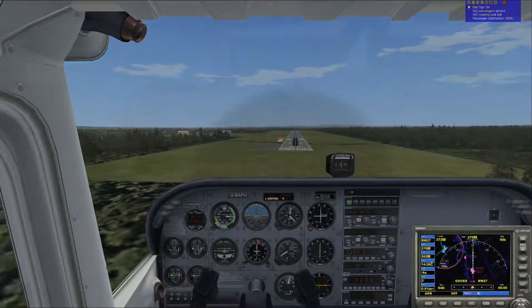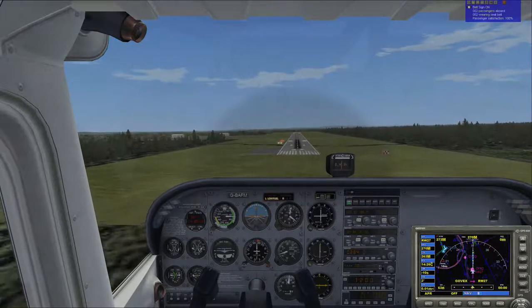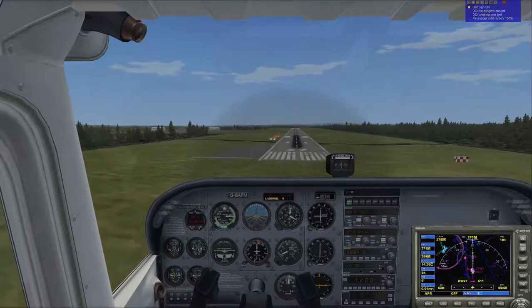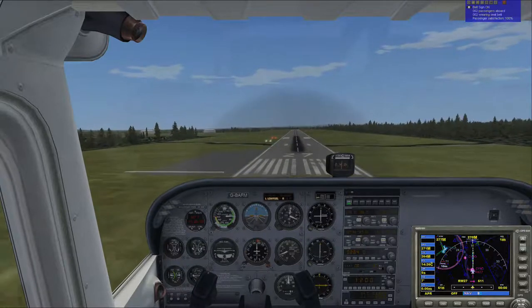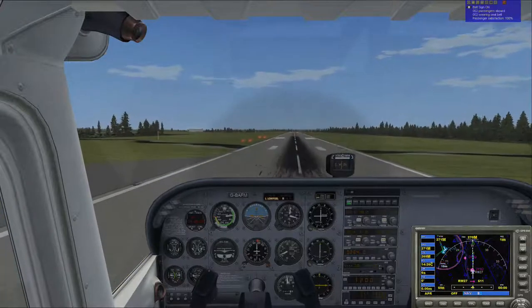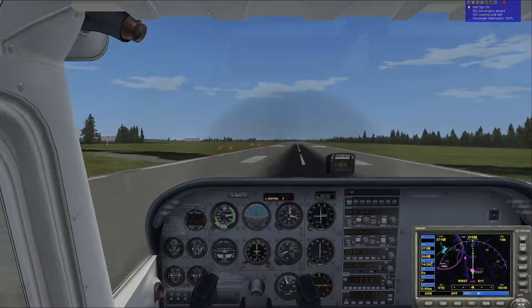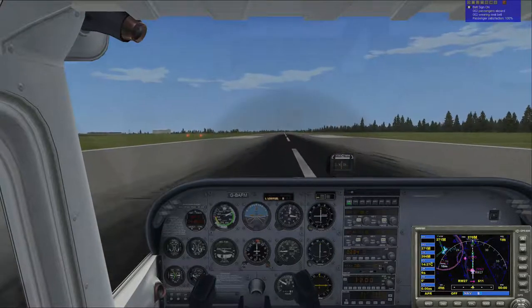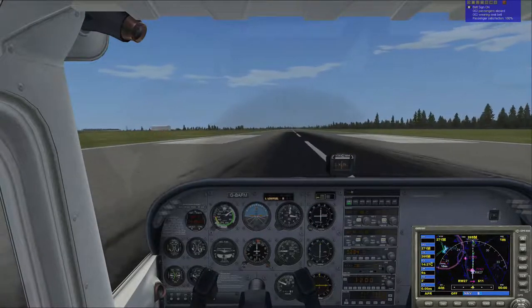Trying to trim a little bit more. Man, you have to hit it so many times with this. It's kind of difficult. That's why we keep kind of going up and down, up and down. Can reduce our power as well. Alright, not too bad.